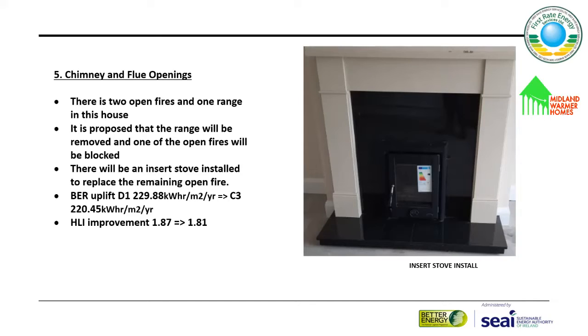There will be an insert stove then fitted to replace the remaining open fire, and I think that shows a 5 kilowatt insert stove fitted there, and the new casing and hearth around it and everything, in place of a standard open fire. So the BER uplift then goes from the D1 to the C3. Not a massive move, but again, air losses up the chimney are massive.